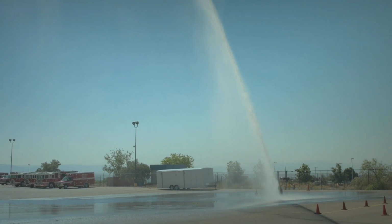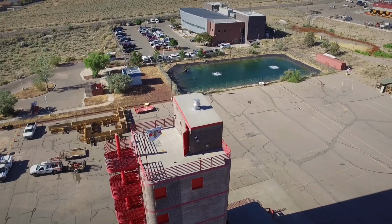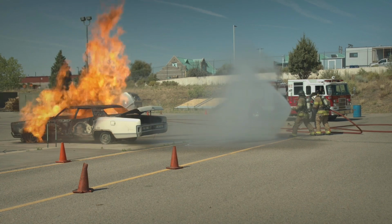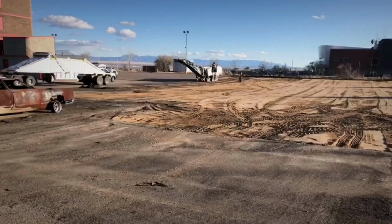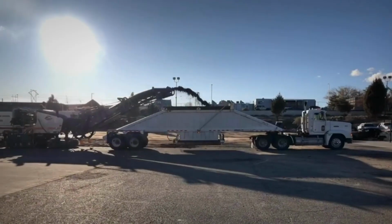The asphalt had a significant amount of full-thickness cracking, which allowed water and contaminants that would normally flow into our reuse pond to leach into the ground. These cracks also presented tripping hazards during training operations and could have eventually damaged the foundation of the training tower. The old asphalt was removed and replaced in January of 2019.